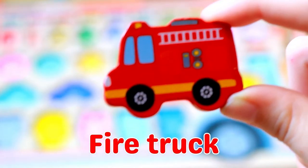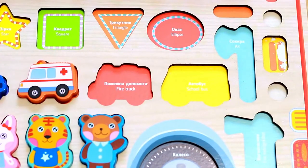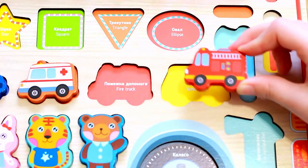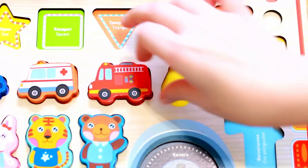Fire truck. And now, the search for a fire truck. Where might the fire truck be? You got it. Placing the fire truck right here.